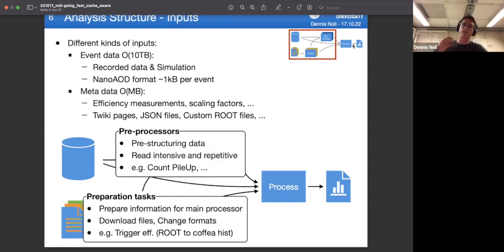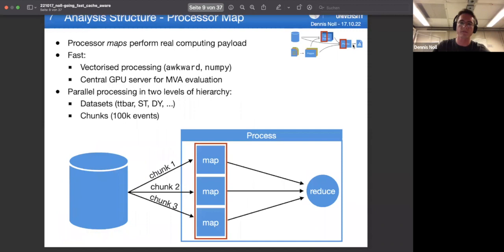And also we have these preprocessors, and the preprocessors are really a little bit different because the preprocessors are pre-structuring the data and already need to read the event data. For example, you would need to count the pileup distribution in advance to processing. And these preprocessors are very read intensive and they are repetitively going over the data.